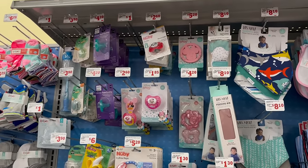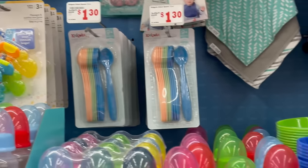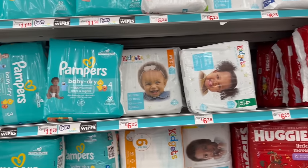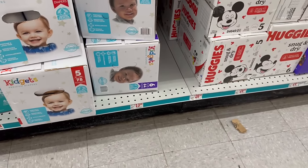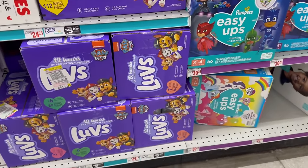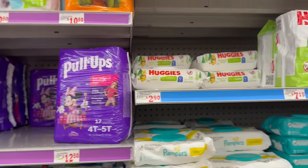Let me zoom in because it's a lot of small products. And then coming over here to the diapers. How you guys doing? You still doing good? Getting that wish list going? Here's all their baby wipes.